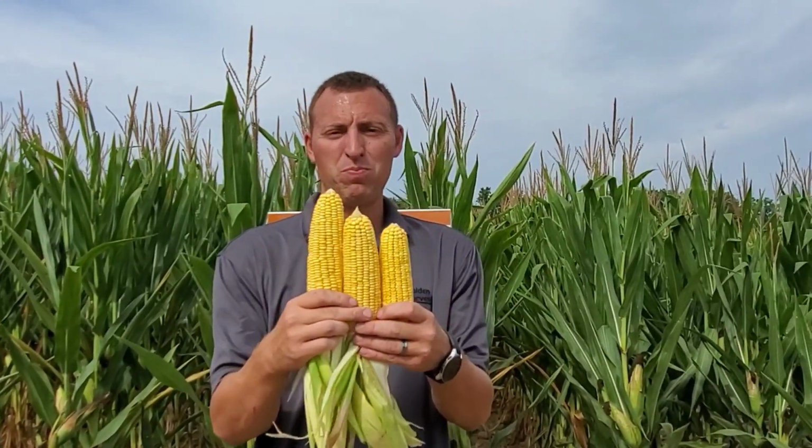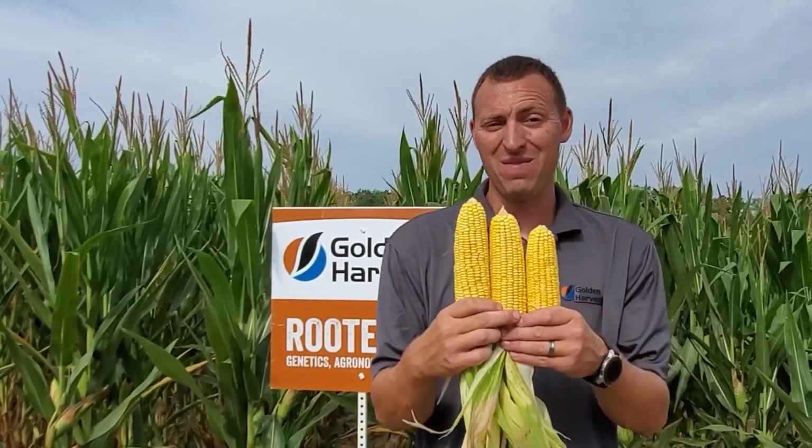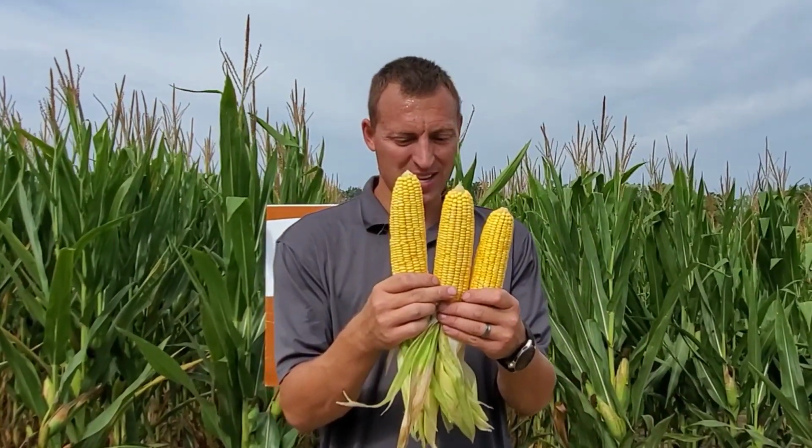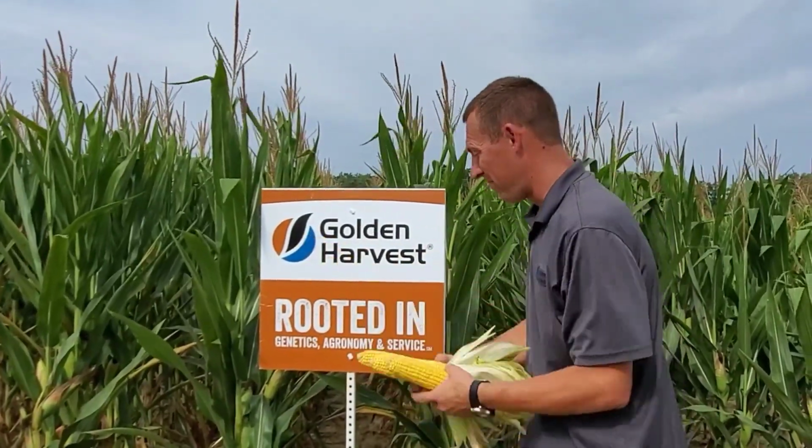Some hybrids, this difference will be more pronounced than others. This tends to be more of a fixed year hybrid where it's not going to vary as much, but certainly did some. So pretty cool to see that play out in real life here.